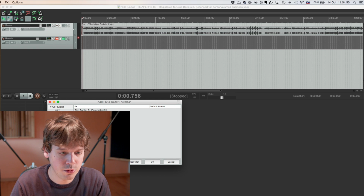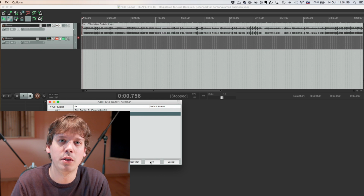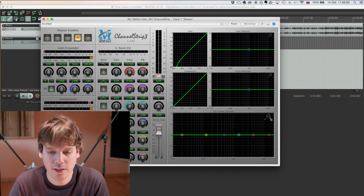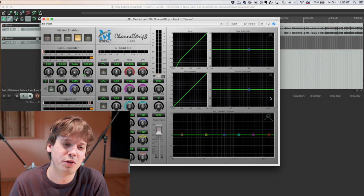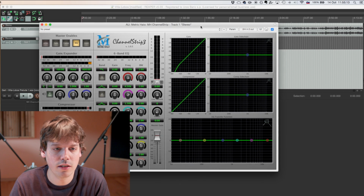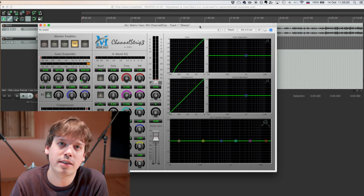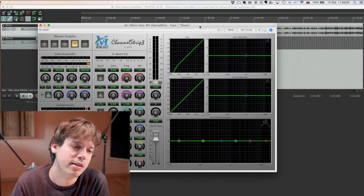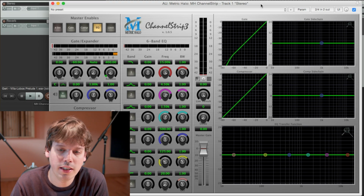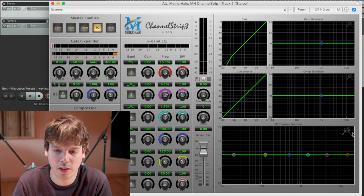For this I will use a Metric Halo plugin called Channel Strip, and this is the same company that built my audio interface, the ULN2. This plugin is great, but you can achieve the same with the free included ReaEQ inside of Reaper. But what I like about this particular plugin from Metric Halo is that it has three things inside of one plugin. It's a compressor, a very good compressor, an equalizer, and a limiter. And one bonus thing is also that it has a frequency spectrum analyzer.